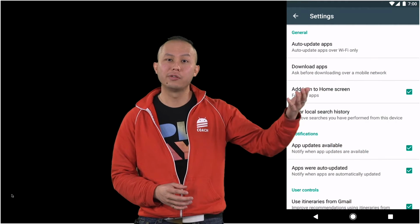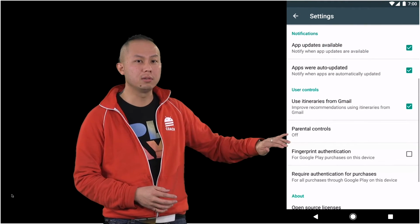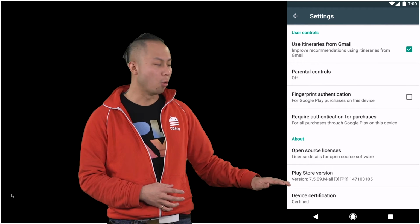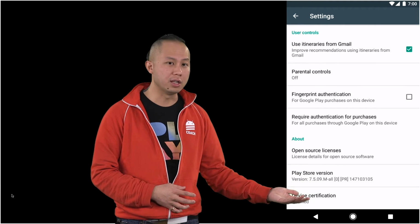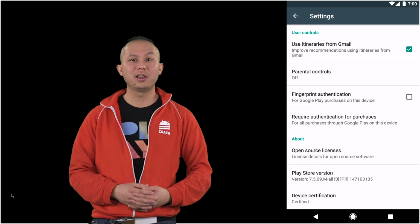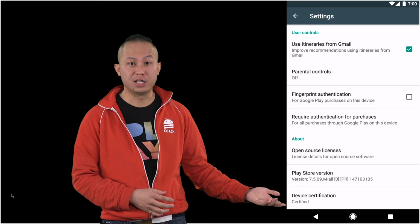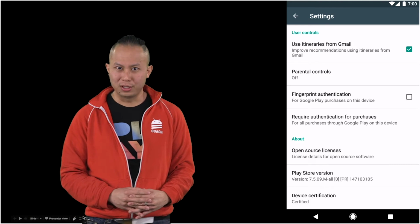So let's go to Play Store app settings real quick. From the hamburger bar, we go down to the settings. And let's remind ourselves again, this is a handy way for us to check what version of the Play Store app you have. Right now it tells you 7.5, so we're on the latest. In device certification right here, it tells you a few things.